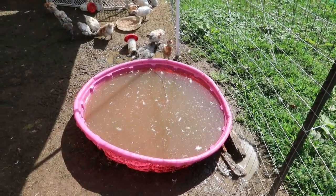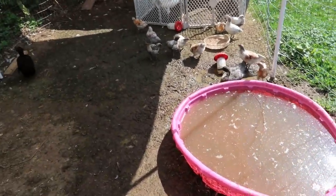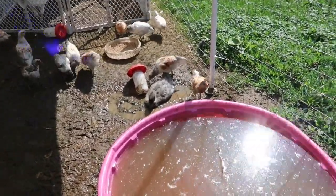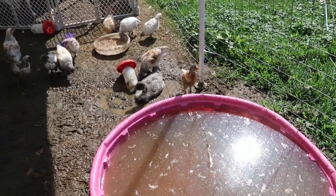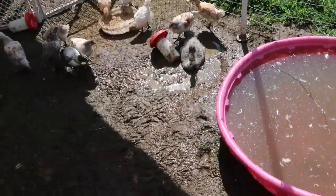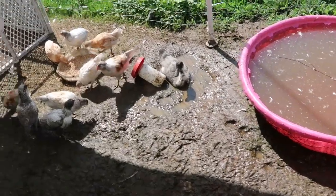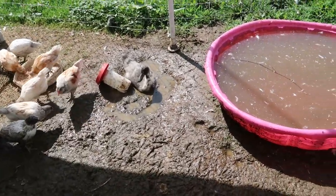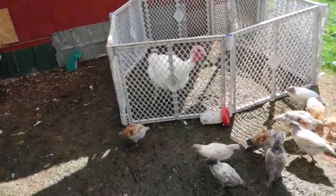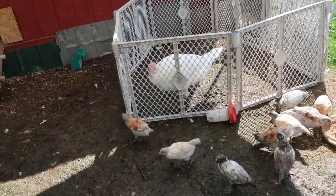So, this is our first duck we ever hatched. I named her Claudette. I'm not even sure if it's a girl. You like the mud, huh, baby? What are you doing, Claudette? You're in a mud puddle. Is she cooling off? You can get in the pool. Look at her. I'm not sure if that's Thule or Tilly.